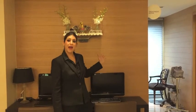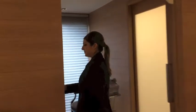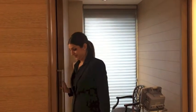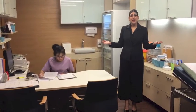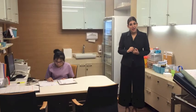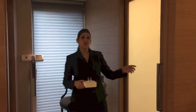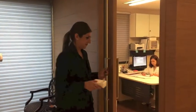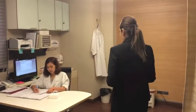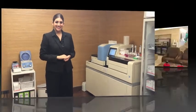As you can see, towards the back is a nursing room to my left and a lab to the right. Welcome to the nursing room. This room has been designed for patients for blood collection, injections, and family education. Once the maternal blood is collected from the nursing room, it is then transferred to the lab. Our lab scientist then takes the maternal blood and puts it in the machine to check the hormone levels, and patients wait about 30 to 40 minutes for blood results.